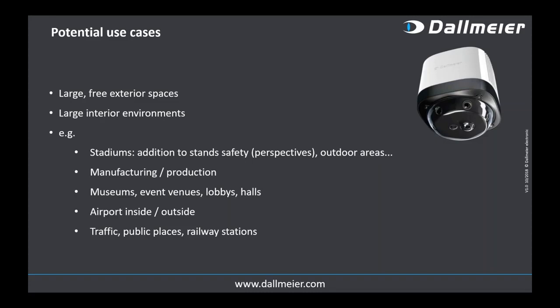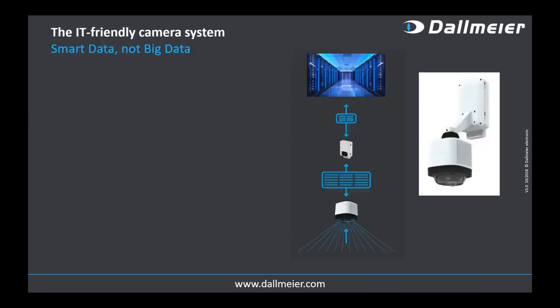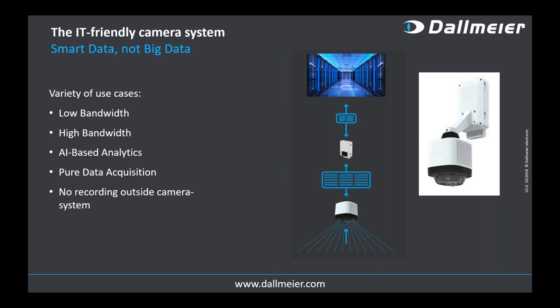And we can put the camera systems in many, many places. Another aspect: some of you may have already seen the little junction box that is also part of the Panomera system. Currently, we can have up to 4 terabytes of video recording storage in the junction box to enable use cases where you have very low bandwidth situations.